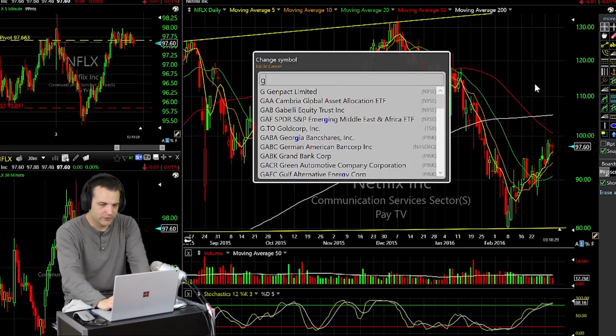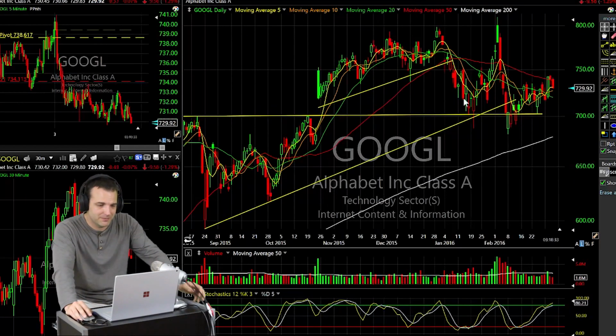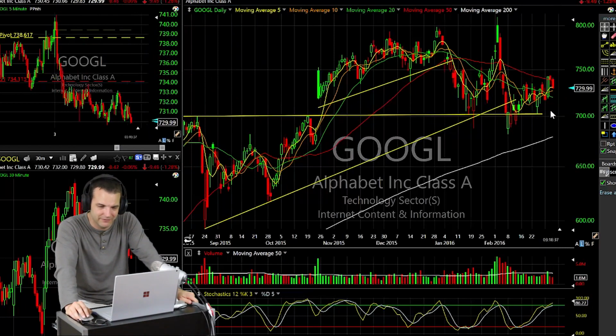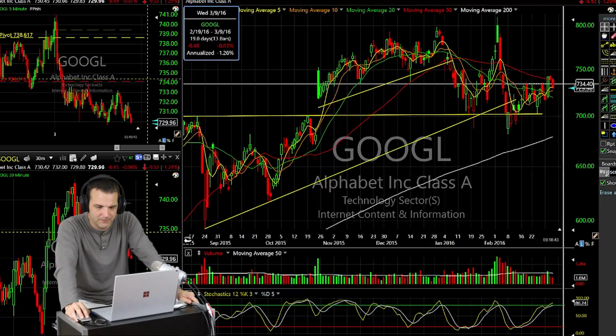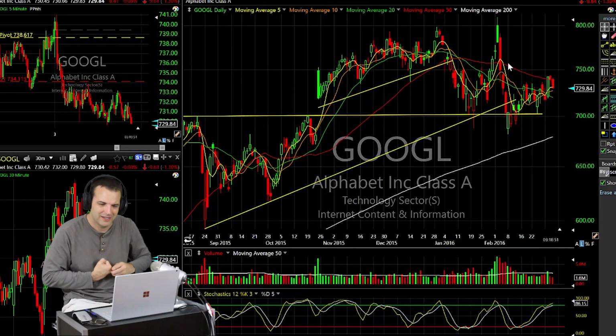So let's look at the last one, Google. I'm also in this one too. Got into it yesterday. Very tempted to sell out of this one early. I have a stop loss at 716.50, but this price action that we're seeing today, market's not doing bad, but this thing's just kind of puking on itself. It was breaking out above this consolidation pattern yesterday. I tried to get in on the pullback, but it's trying to pull back again today.